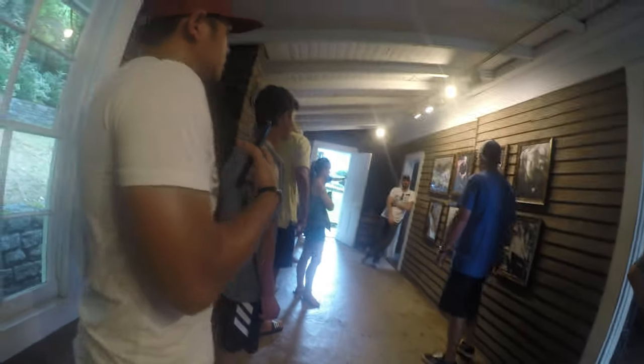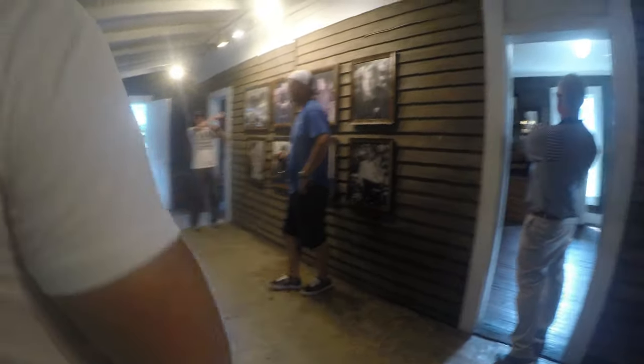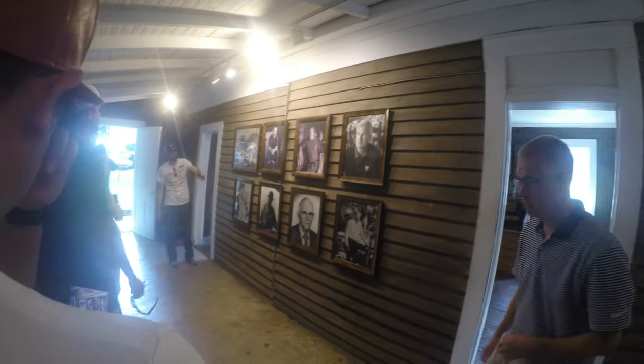So it's not going to work perfectly for everybody to see the same thing at the same time, but just kind of do your best. And before we head out of the room, if you want to get a closer look, you definitely can. We kind of focus on these folks on the wall. So if you notice, this is the outside wall of the original two rooms.